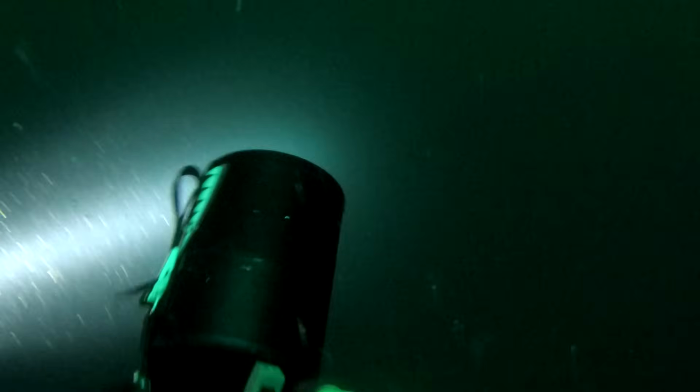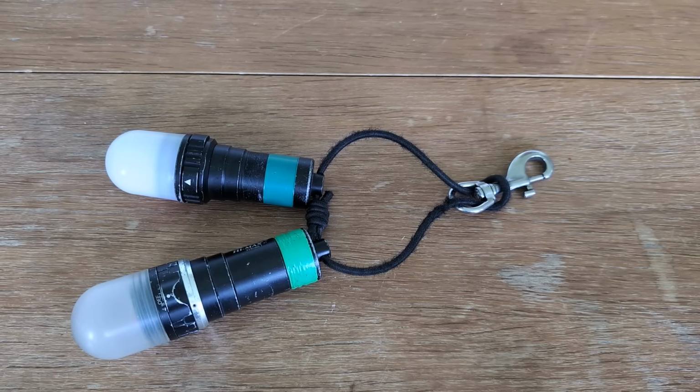So it was a really emotional dive for me and a really emotional moment, and just reinforced how important it is to have strobes at the bottom of the shot line, and how important it is to have decent ones and how important it is to have them that work. So onto what I've got.